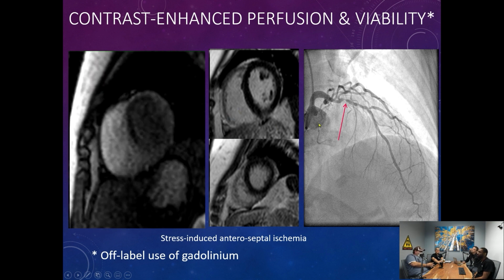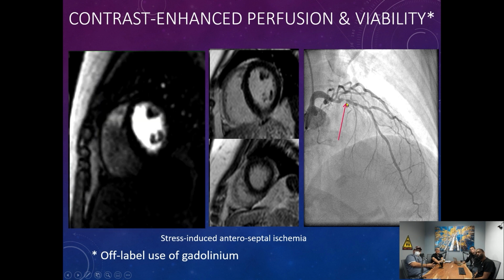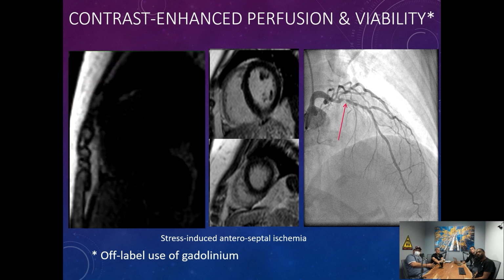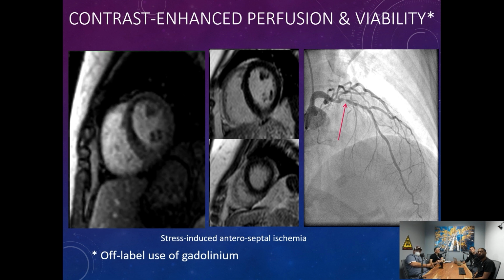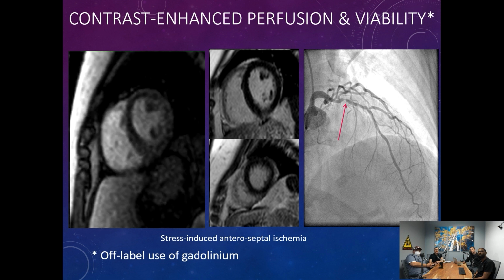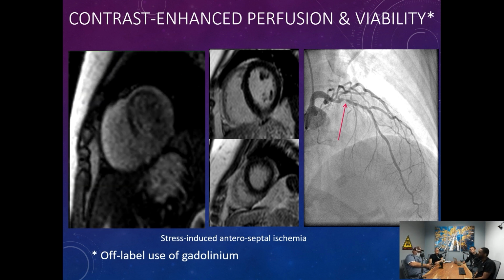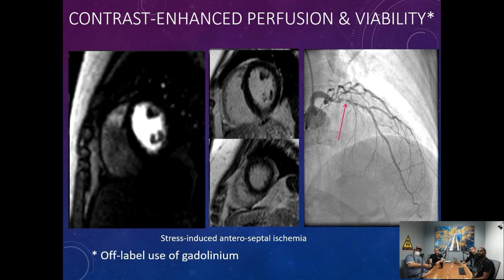And this is the patient's coronary angiogram that confirms this really critical proximal left anterior descending stenosis. So the patient underwent coronary angioplasty and stenting, fortunately before sustaining an MI. It's ischemic myocardium. It's not dead, which is why it doesn't show the delayed enhancement. So this is also a great example too.